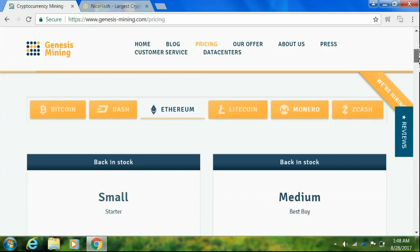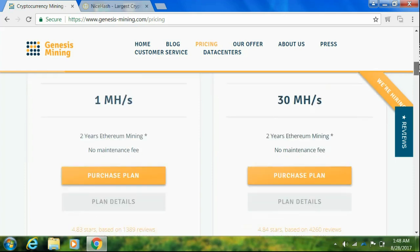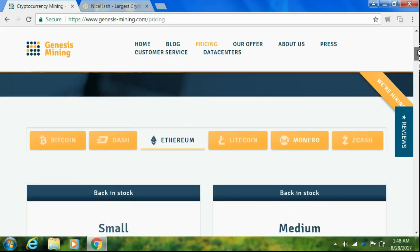So I'm talking about alternate coin mining, whether it is Ethereum, Dash, Litecoin or Monero or whatever. But the thing with Genesis Mining is it's often sold out. In fact, it's always out of stock, right? So there are a lot of people out there who would like to jump into mining without realizing the outcome of it. So I suggest that before you want to jump into mining, please do a proper calculation, right? I'll be going through that as well in this video.